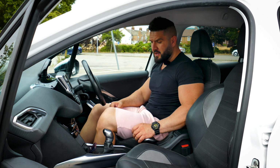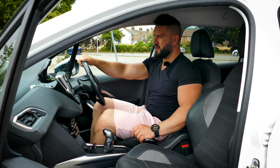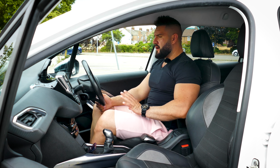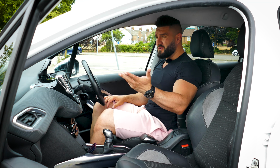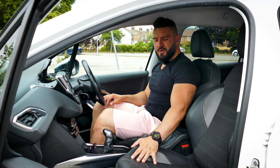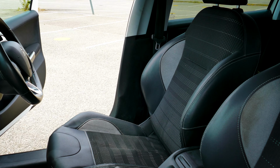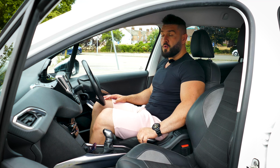Hello again, and welcome to the interior of the Peugeot 2008. When you get into this car, you immediately notice how futuristic it is. Even though it was made 10 years ago, well, this one specifically 9 years ago, it still looks very good even today. We do have these leather seats, which are sporty and hug you quite nicely, and it gives you a very comfortable ride.